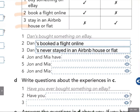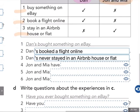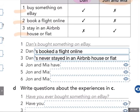Now, si me habéis puesto Dan hasn't, sin el never, lo acepto. Pero simplemente recalcar que muchas veces lo usamos con el presente perfecto, simplemente para recalcar que es algo que no ha sucedido jamás. ¿Vale? Bien. John and Mia. Well, number 4. Volvemos al 1, ¿no? Buy something on eBay. No, they haven't. John and Mia haven't bought something on eBay.